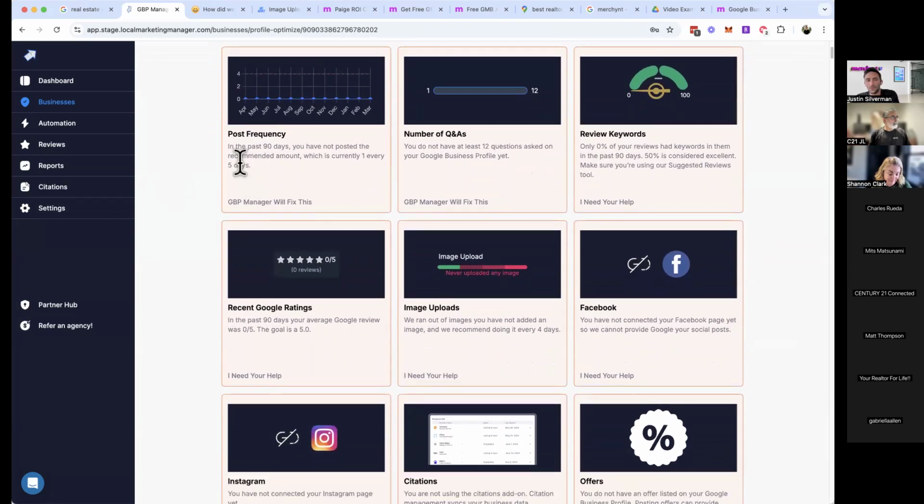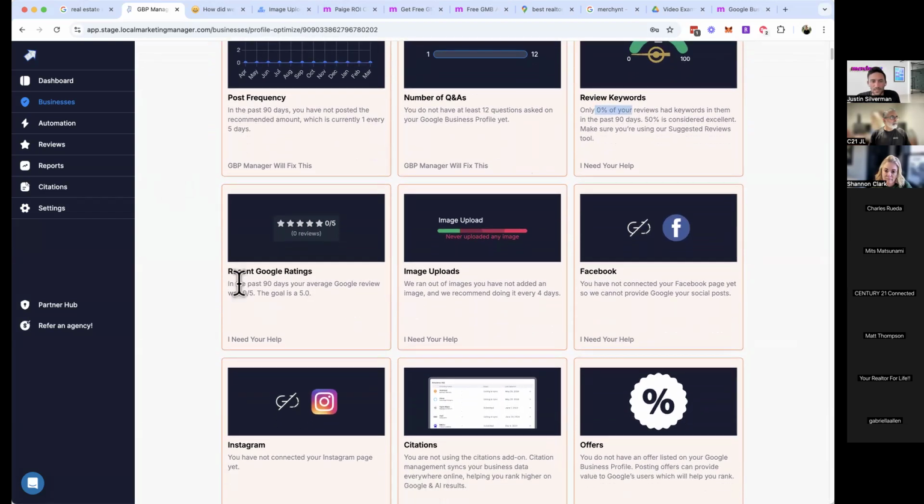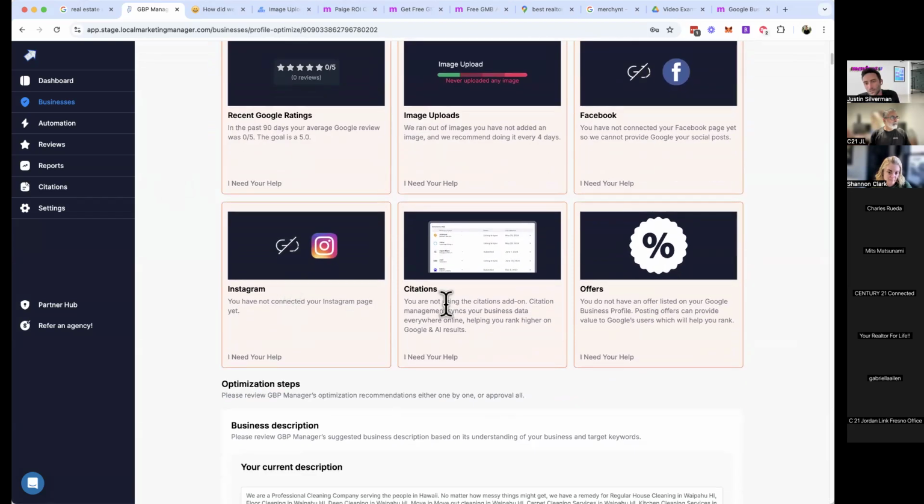In this case, they didn't post at all in the last 90 days. They don't have any questions on their profile. 0% of their reviews have keywords in them. They have 0 rating in the last 90 days. We ran out of images for them. They haven't connected Facebook. They haven't connected Instagram. They're not using our citations, and they don't have a valid offer. So, bam, there you have it. These are all the reasons why this profile is not ranking higher.